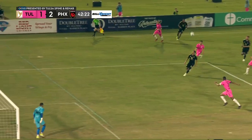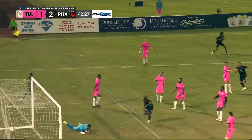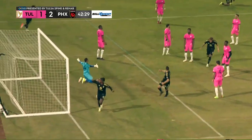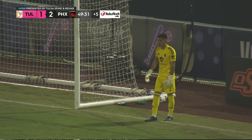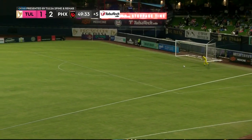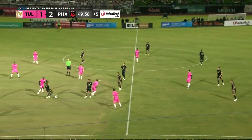Last few minutes, we'll get another look at the replay. Phoenix Rising, great build-up, good chip over the top. Thoughtful touch into Cabral. It has. It's been a quality match so far. And you knew it would be with the quality that Phoenix Rising FC has coming off of a really successful season, as we've mentioned.